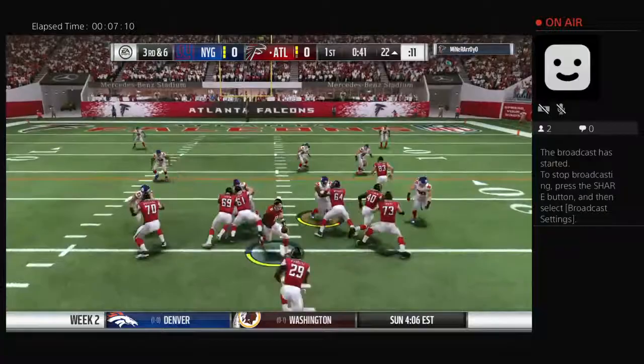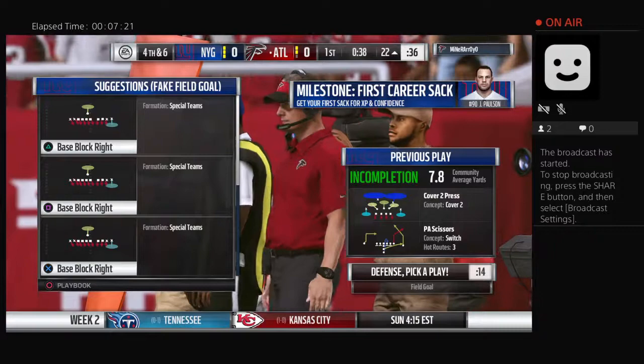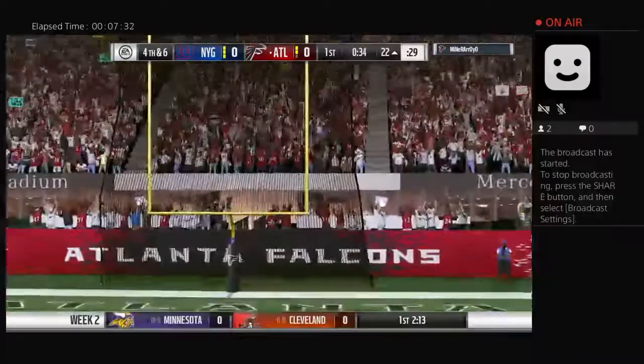Third down, he'll drop to throw. And this is going to be incomplete. Now Cody Parkey out to try the field goal. It's a 39-yard attempt, right hash. And Parkey's kick is good. And the Falcons are out to a 3-0 advantage.